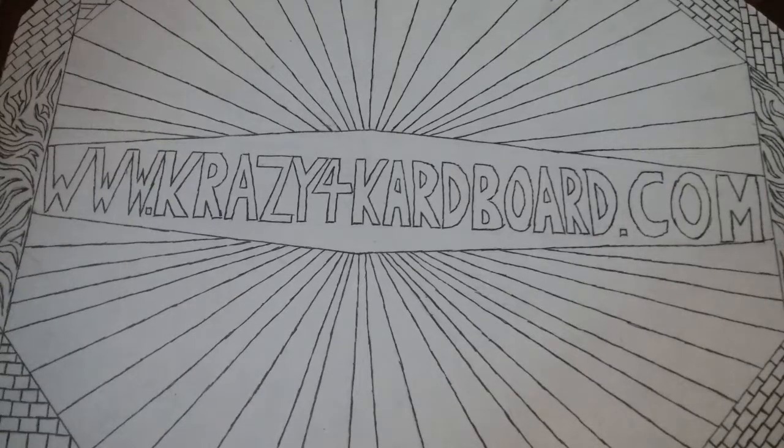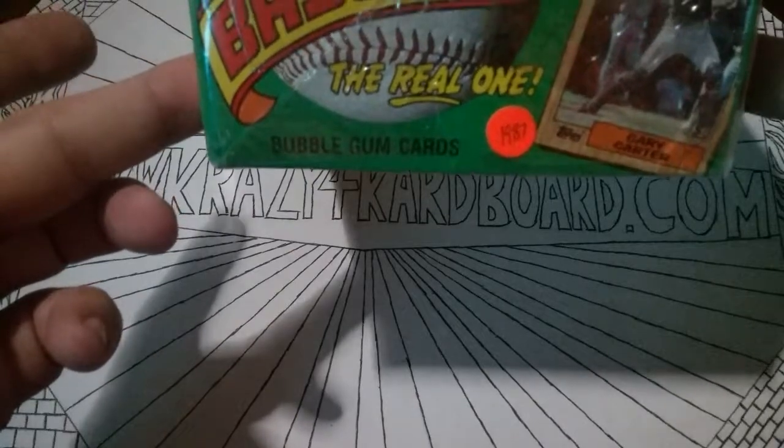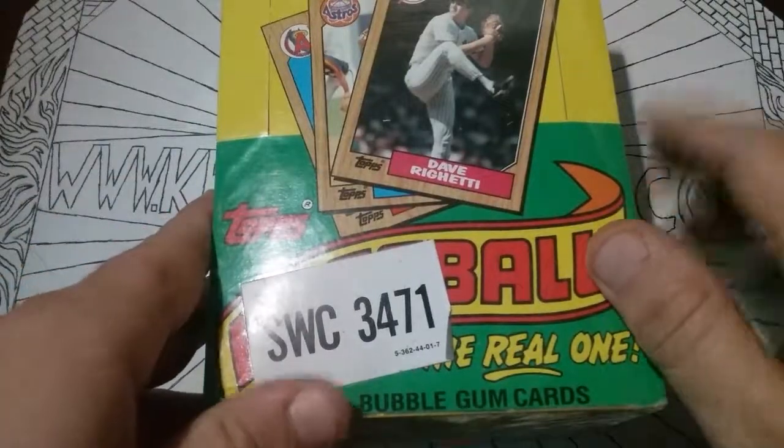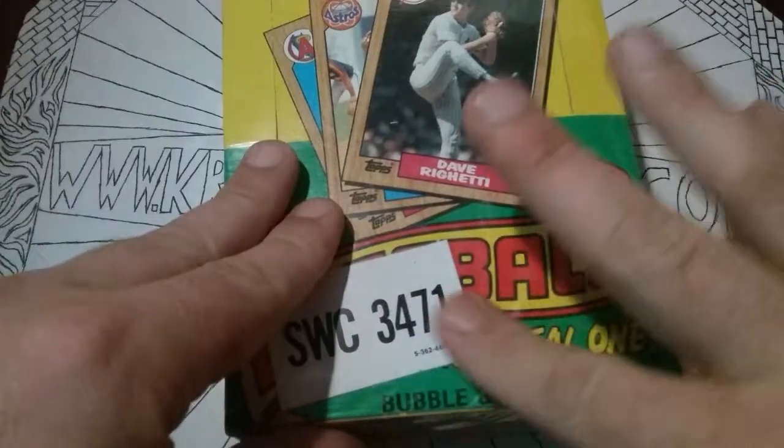And I'm still debating on this, so y'all let me know in the comments down there. Rip it or stash it away for a rainy day. That's an 87 Topps sealed pack. 36 count box. I want to tear it apart and rip into it, but I'm not sure yet. I got to think about it. A lot of good rookie cards in there.